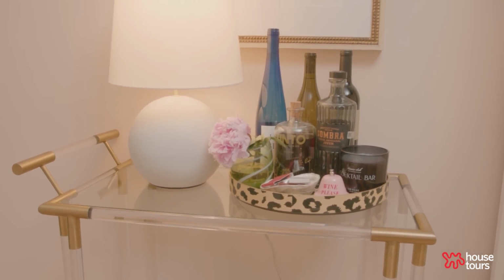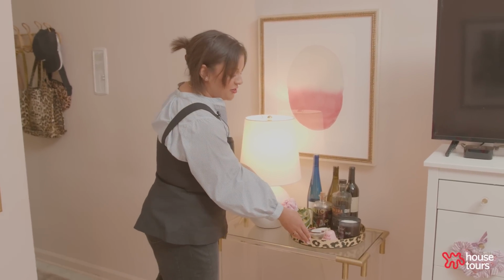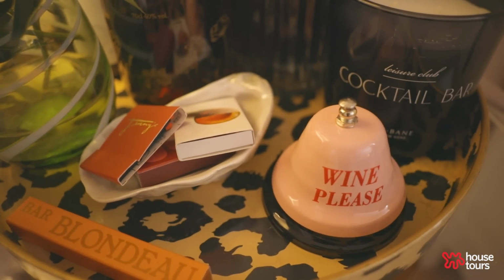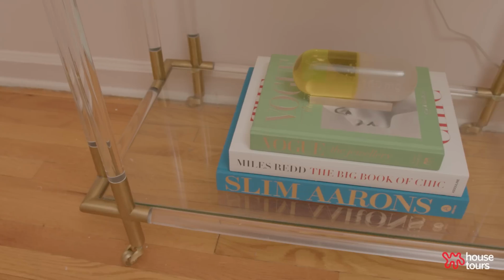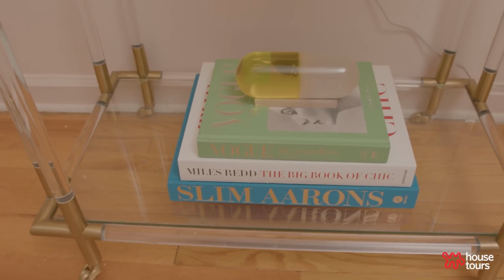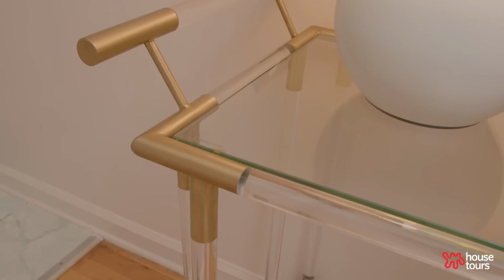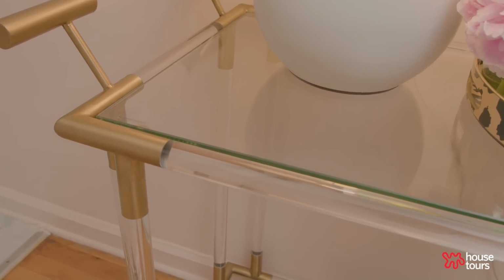It's not your traditional bar cart. I have this leopard print tray here. I found this little wine please bell at a store and I just thought it would add a little cute touch. And then at the bottom, you'll see I styled some coffee table books. Again, can't have too many coffee table books. And I love all things acrylic.